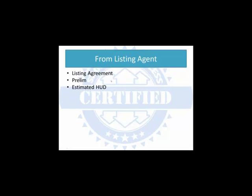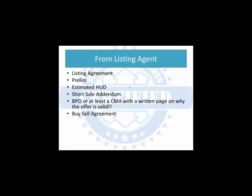Estimated HUD. Estimated HUD shows the lender what they're going to get or net on the file. Short sale addendum. Every state has those. BPO you should do or have someone in your office do, or at least a CMA with a written page on why the offer is valid, okay? You need a buy-sell or a purchase agreement. Sorry, I do these trainings all over the place. I'm always switching them back and forth. So if I say buy-sell, I mean purchase agreements. If I say purchase agreements, I mean buy-sell. Wherever you are, whatever you do, I'll just call it IT. Get the IT agreement, okay? Or I should call it the commission agreement.